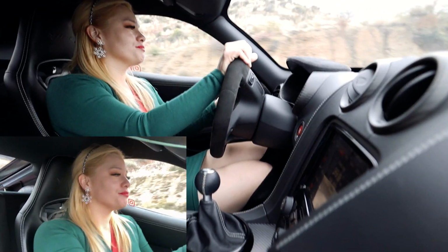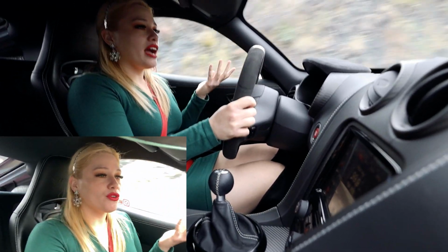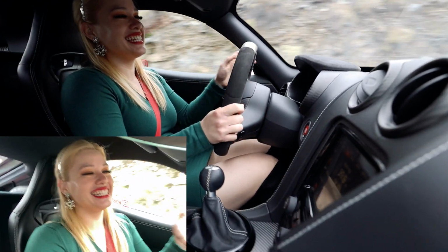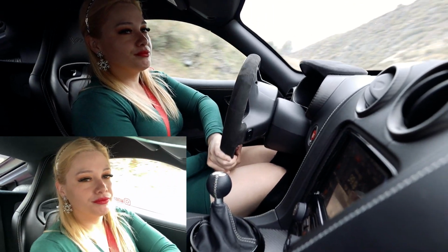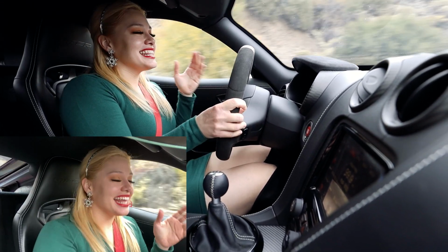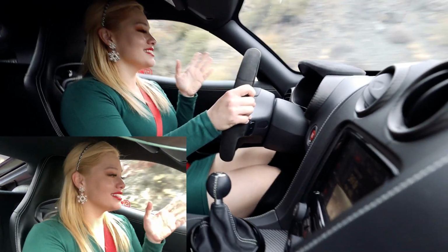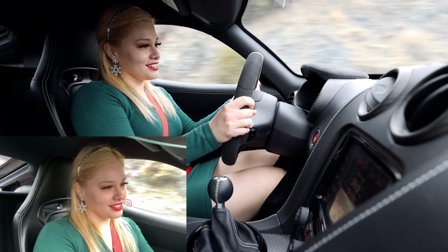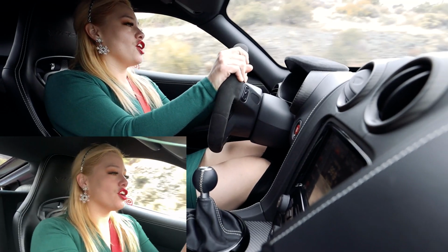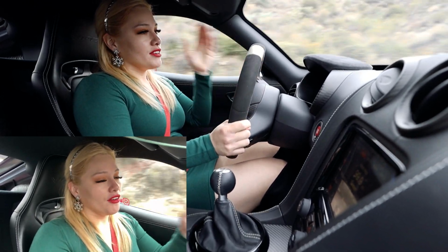But let me talk a little bit about how it feels driving this car, at least from the driver's seat inside the cabin. I was about to say cockpit. Inside the cabin, one of the things I have a love-hate relationship with is the exhaust, so how quiet this car is. Inside the car you can hear it, but it's not crazy loud. This is a V10.